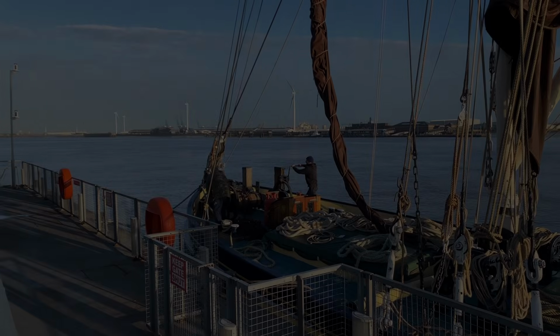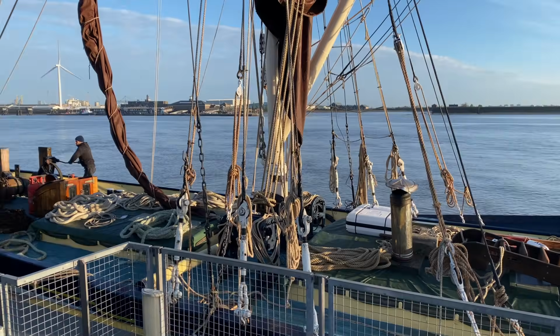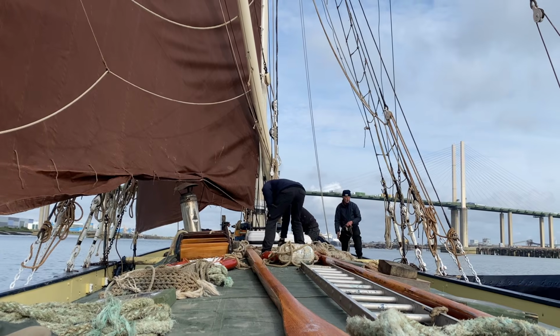The next day dawned much brighter for our leg up to London, and we got underway under power to start with, but by the time we got round to Longreach, we were under sail and enjoying a nice little sail up the river.